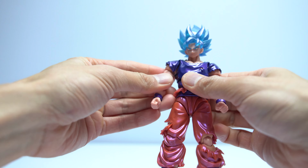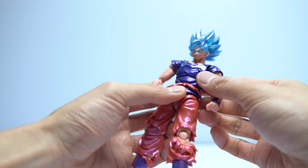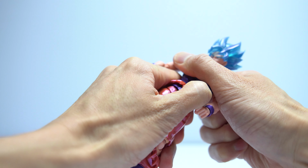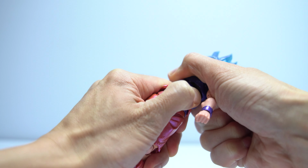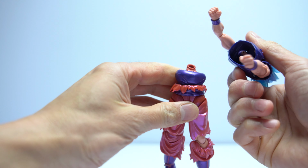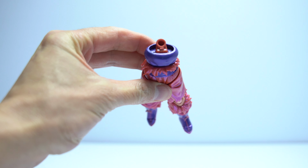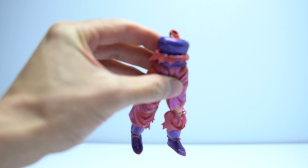But because this is a version 2 body, if you pop off the upper torso joint like so, you can see right in there, and this applies for all version 2 bodies, there is a tab.